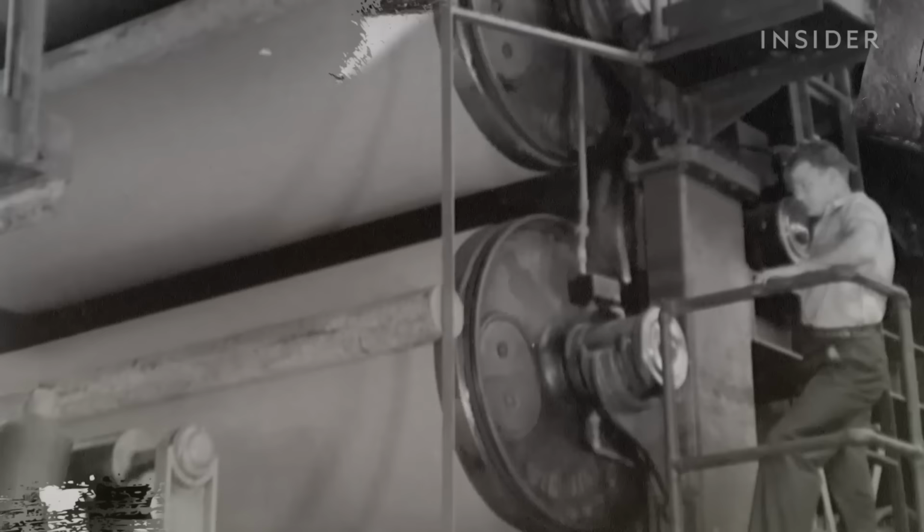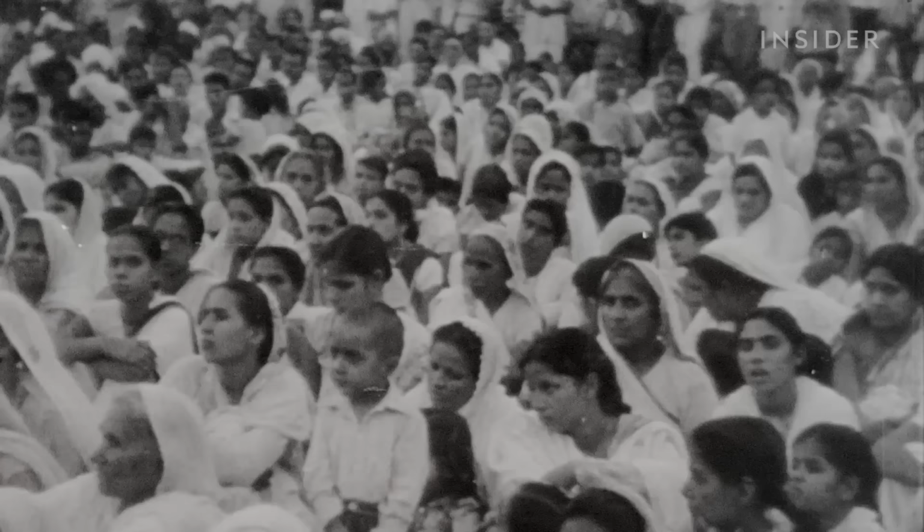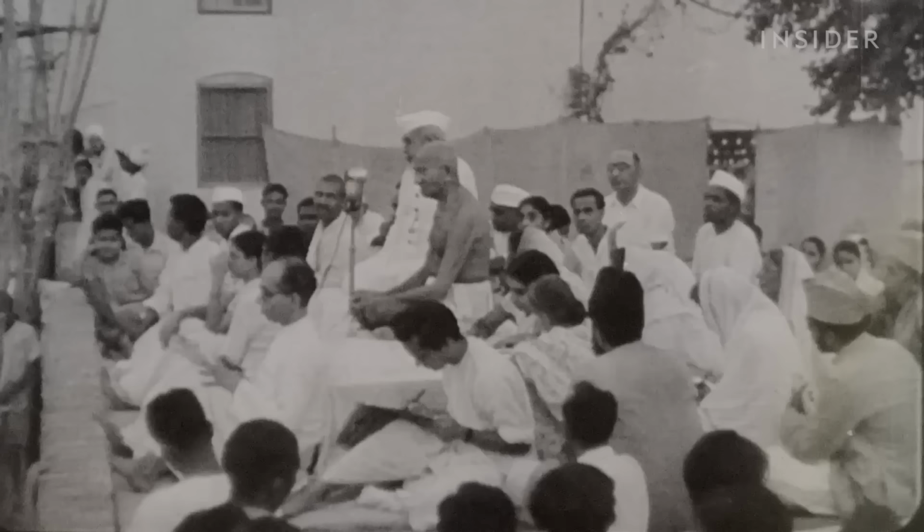Mahatma Gandhi stepped in during the 1940s during his fight for Indian independence. He advocated for local handicrafts and is credited today with saving the handmade paper industry.